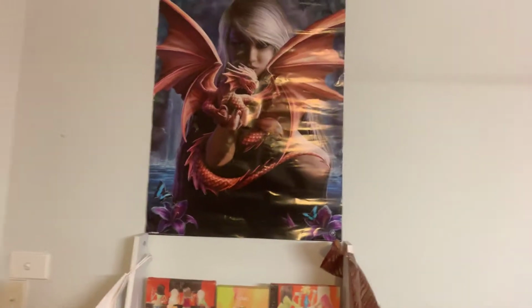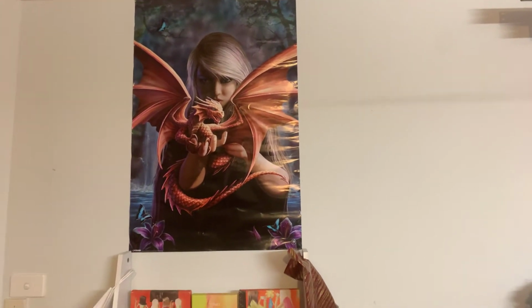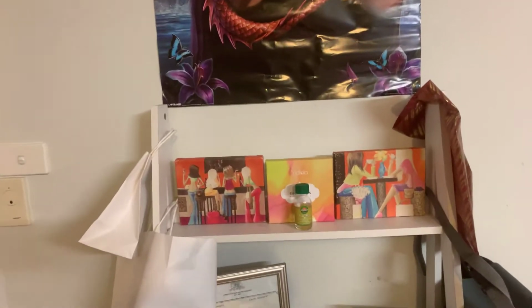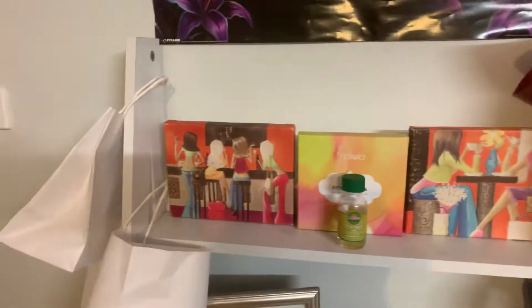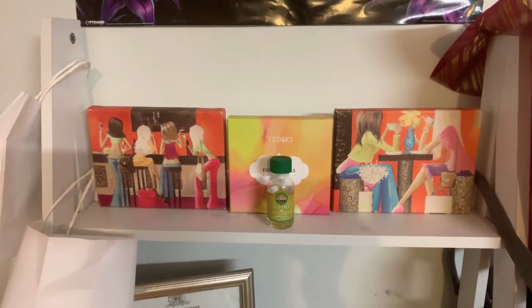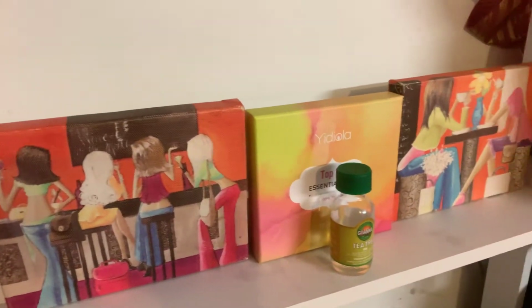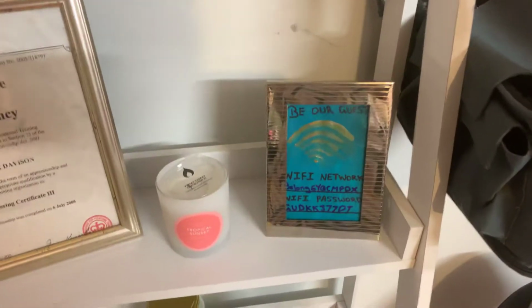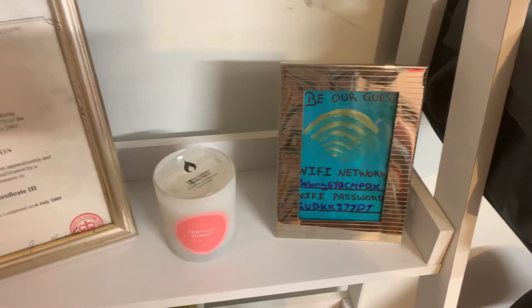I just got a little poster up. I absolutely love this poster. It's just a girl. Dragons. Love dragons. Who doesn't love dragons? I mean, let's be real. So just got a couple of really cute little boutique girls sitting down and chatting, really friendly type little pictures. This is all my oil burning stuff, which I put in my oil burner down there. This is just a little sign that I put, which is basically, just be my guest, use my Wi-Fi.